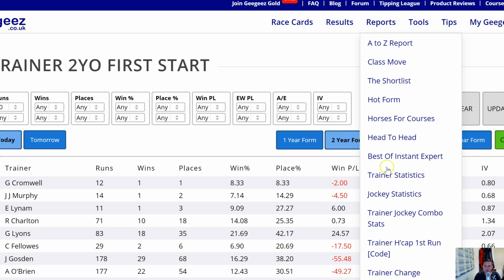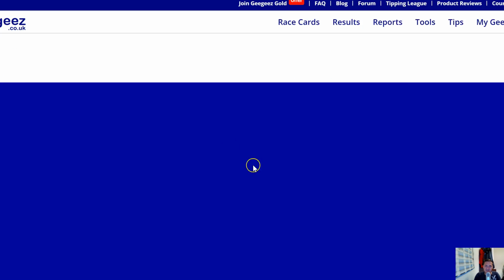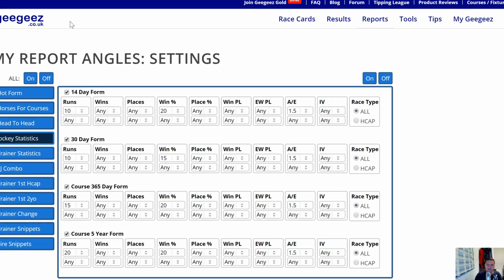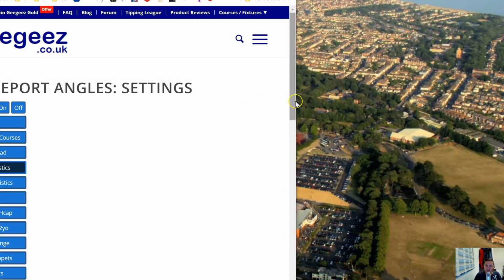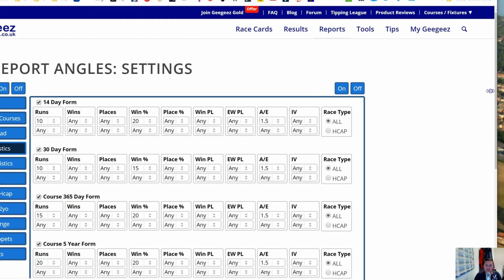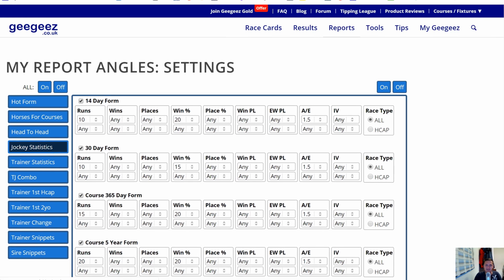So it's from the Reports menu, My Report Angles Settings. Click on that and you'll come to a screen, a weird and wonderful screen. Let's resize the window a little bit to make this fit a bit better if I can.